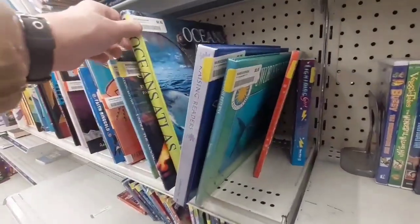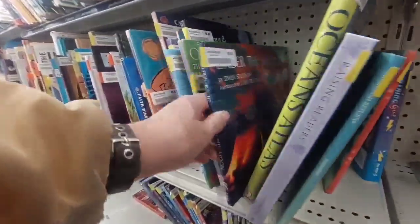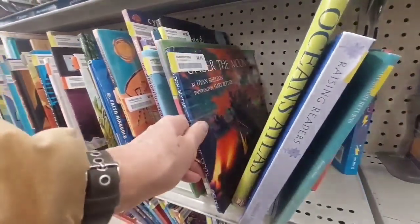And I'm just looking at some of these. Pink's the color that's on sale today, and I don't see anything pink.